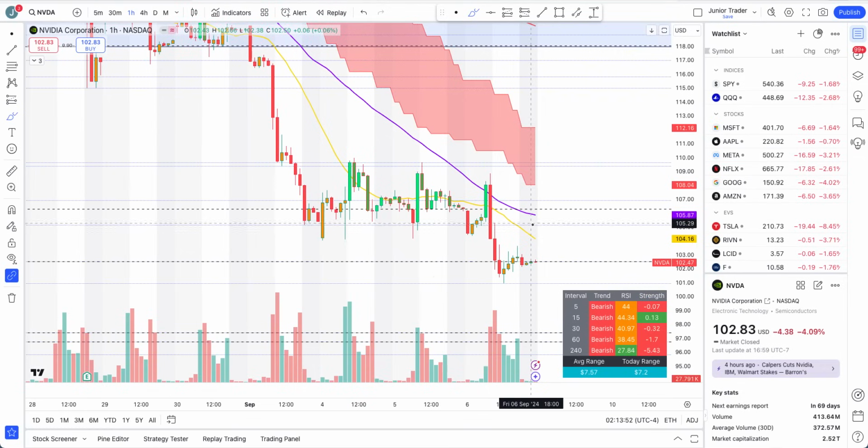So what's that first level? If Nvidia, without breaking further below, like if it doesn't break 102, can get above 105 and 19 cents, the zone where it also rejected, you can see this particular candle. That's why these levels are so important. My tools mark it automatically for you. This candle rebounded short, got sold off at that same very level, and came lower.